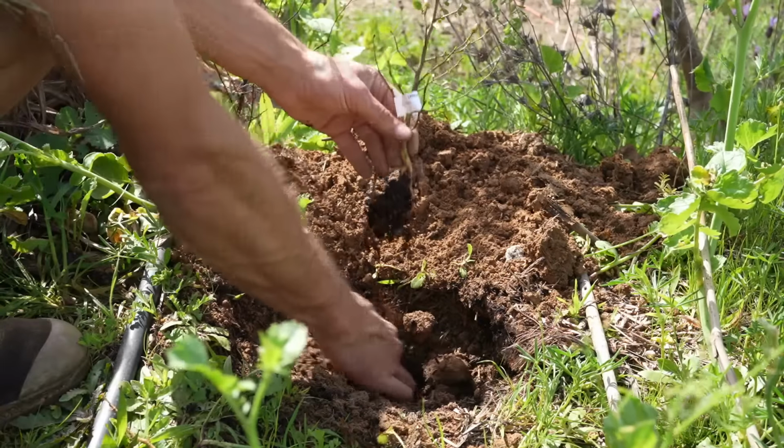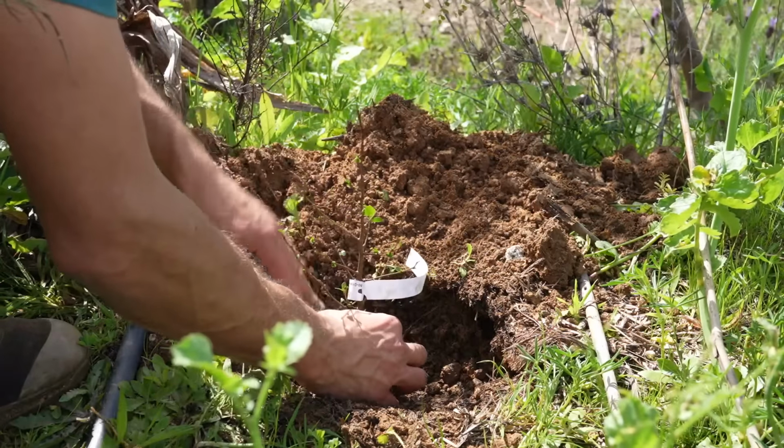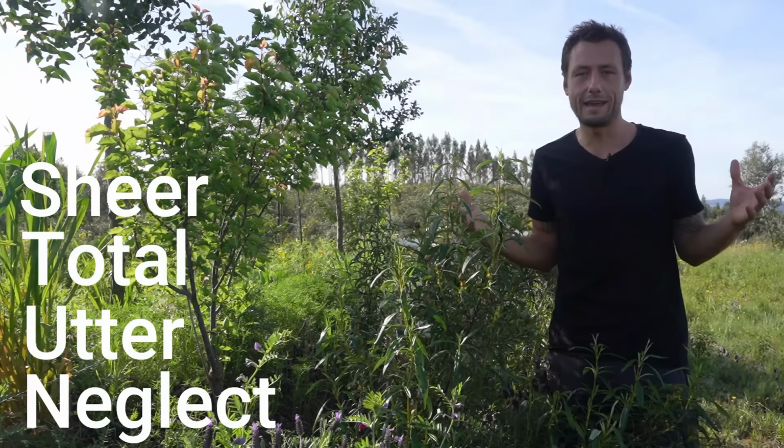That's why with everything we plant in this food forest, we mostly use a strategy or a concept called STUN, which was developed by Mark Shepard. STUN stands for Sheer Total Other Neglect. And the idea is, as humans, we're good at killing things that want to live, and we're trying to keep things alive that want to die.